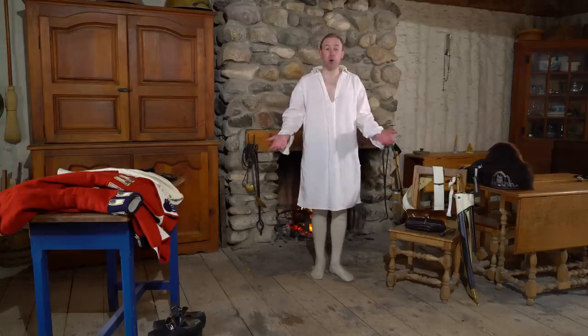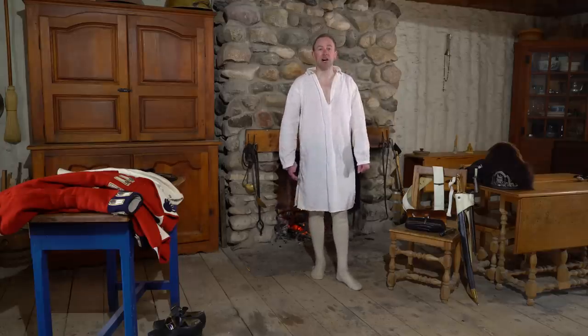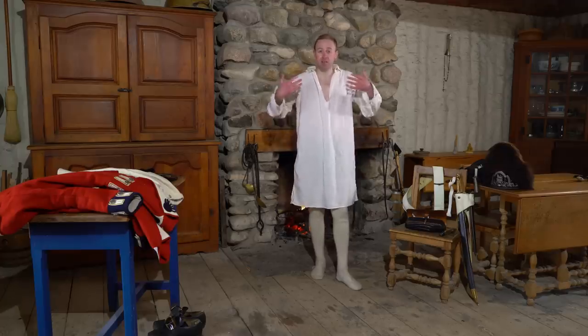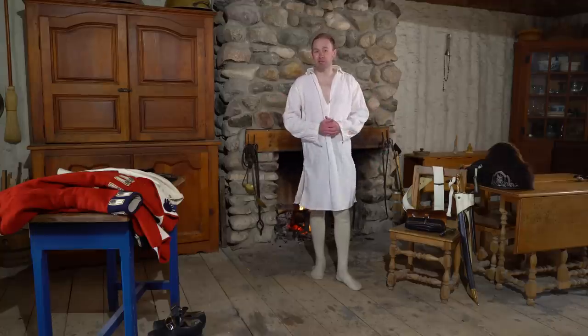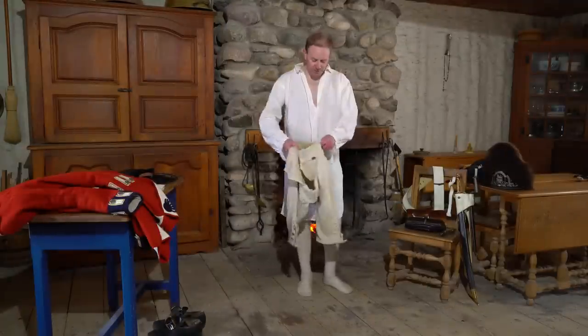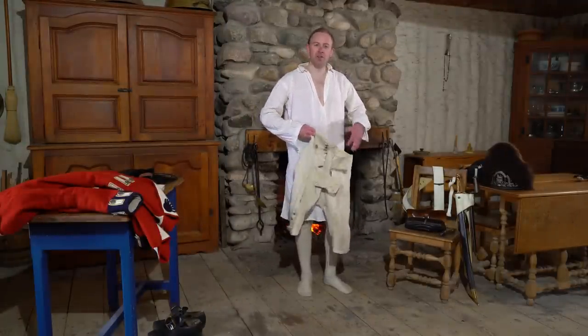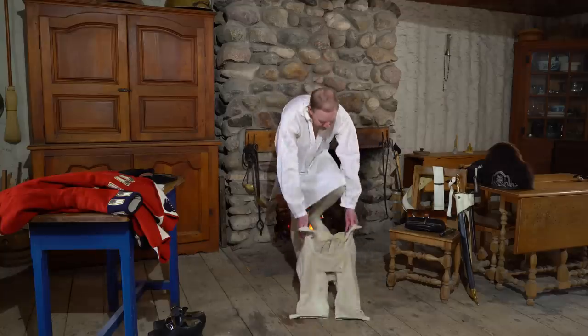Now, since it is a little bit colder, maybe I've just gotten out of bed, I do have knit stockings on as well that come up above my knees. So again, this is the first layer. This is what goes against my skin. We can now start to build on top of that with other pieces of the uniform. So the first thing that I'm going to put on are a pair of cloth breeches. And cloth is what we today would refer to as wool. I'll just step into these.